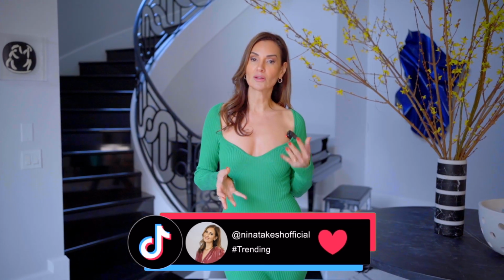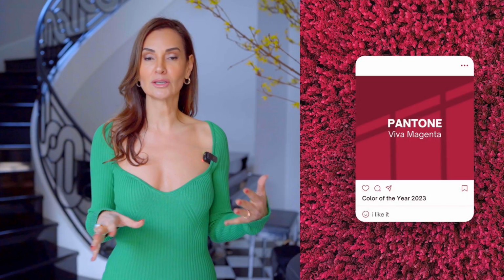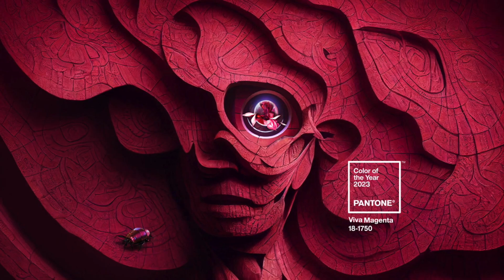And we talked about the color of the year that was released by Pantone, which is called Viva Magenta. Viva Magenta was so unexpected. Nobody thought that that was going to be the color of the year, which made it ever more interesting. And I wanted to give you a couple of applications of how you can use Viva Magenta without going overboard.